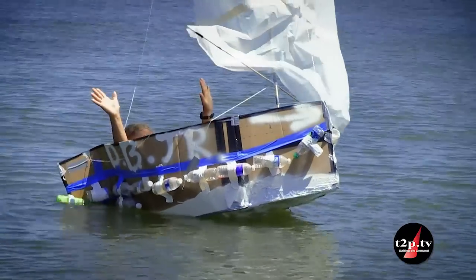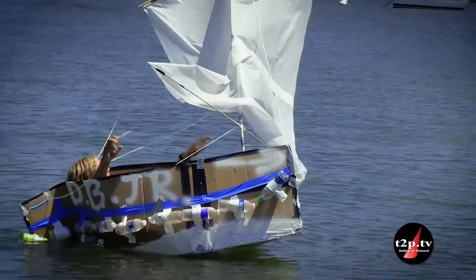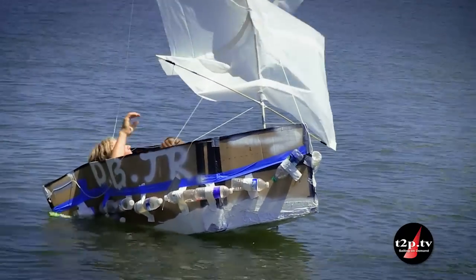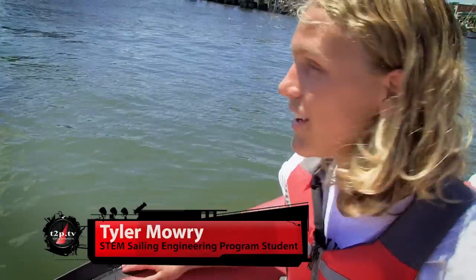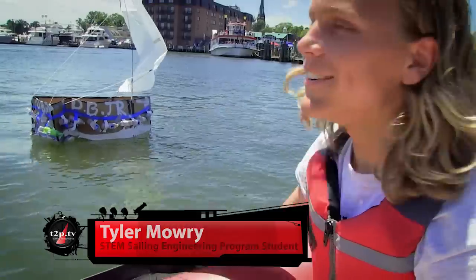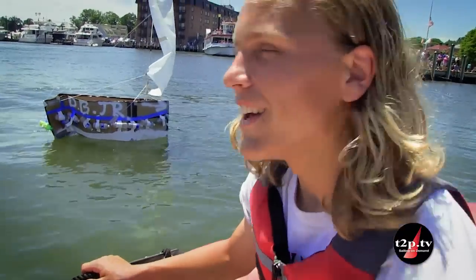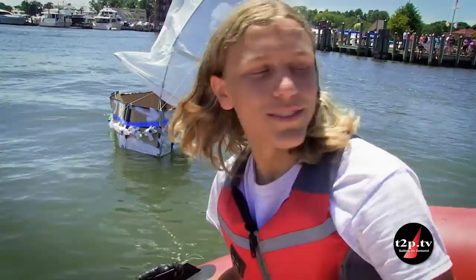It went kind of well. Our stuff stayed together. It created like a bed where my butt was. It was pretty fun making the boat and trying to design it. Lots of last minute changes. We did pretty well. I would say not sinking is a pretty good accomplishment.